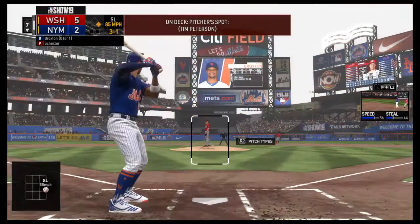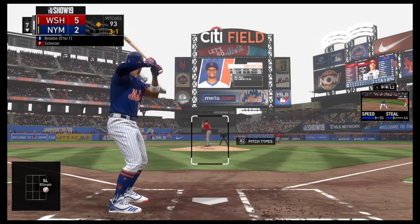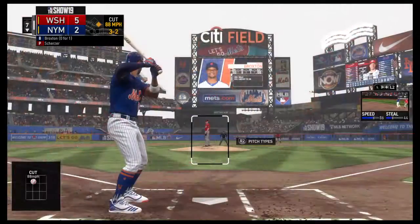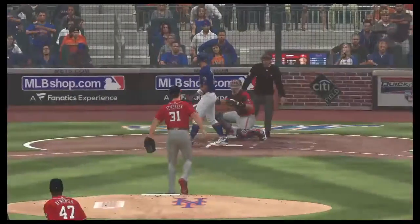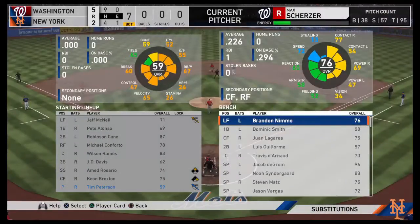Unable to find the zone with the slider. Well, tying run on deck. He should get something really good to hit right here in a 3-1 count. I'd be sitting on a fastball middle in. Full count 3-2 to Keon Broxton. Well, that's a tough pitch to take right there, right down the middle. But I think that happens when you're facing a good pitcher like this guy. The last thing you're expecting is one right down the pipe. And unfortunately, he let that one go.